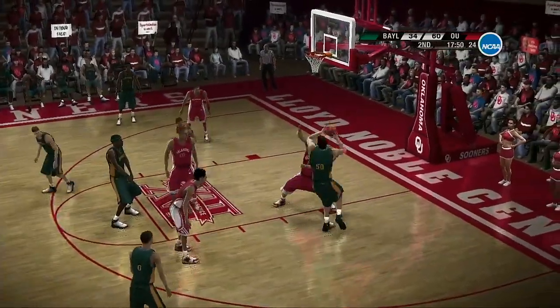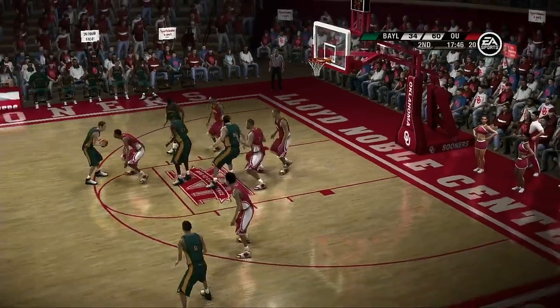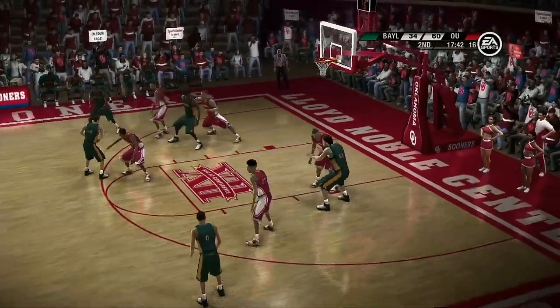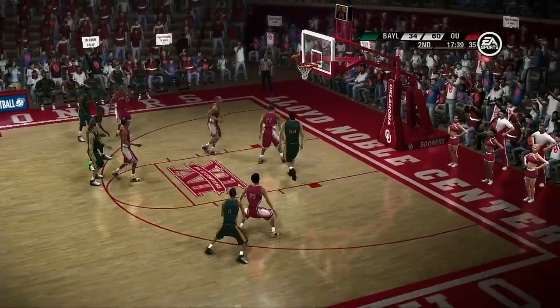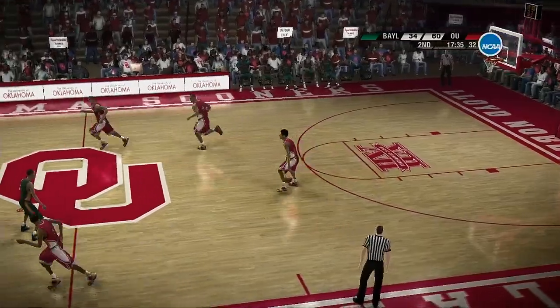The pass in the paint. There's the fake. Ball comes back out from the post. I tell you, Brad, you gotta have a post player that anticipates and knows how to find the open man. Jumper! That was a brick, man. That was an ugly, ugly look.